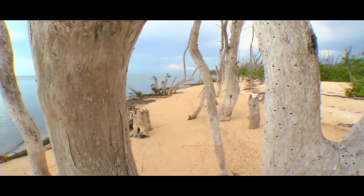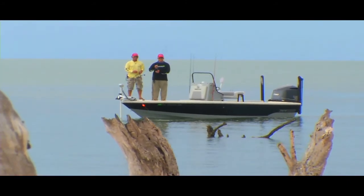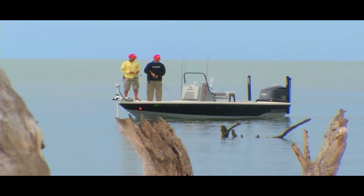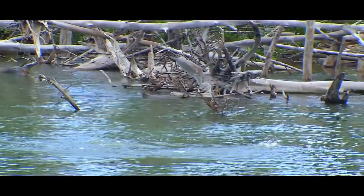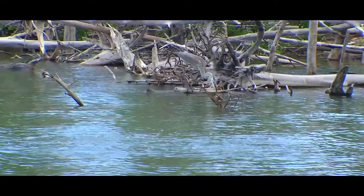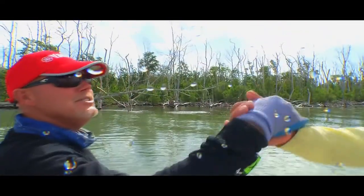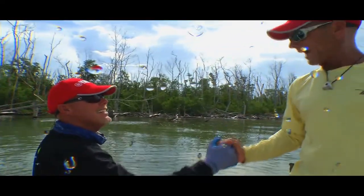There's something magical about this experience. Moving along this remote shoreline, casting among the skeletons of once massive mangrove trees. The exotic birds are working the schools of bait, and the mood is perfect. There are no other boats. The fish are biting, and we're having another great Sportsman's Adventures.